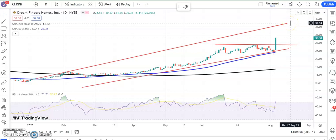So $38 on track, possibly by the end of this month, while we remain above the broken 27.20 resistance zone.